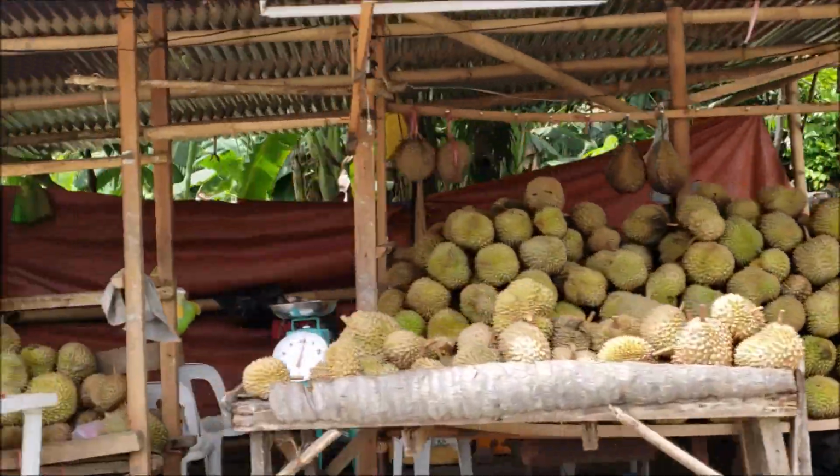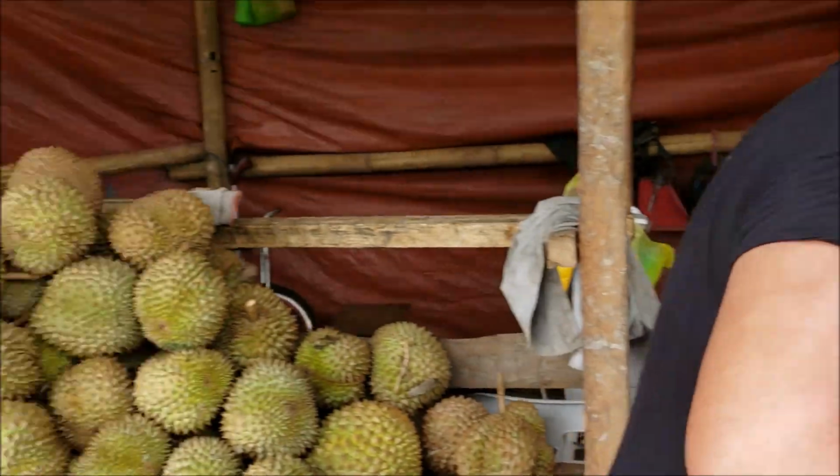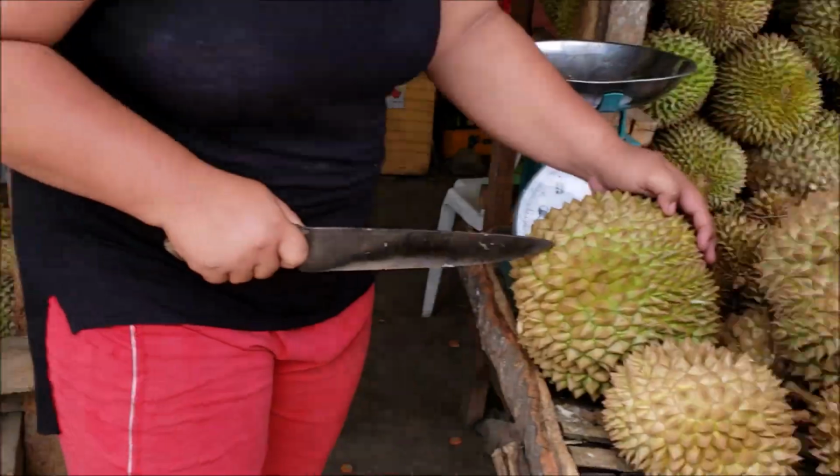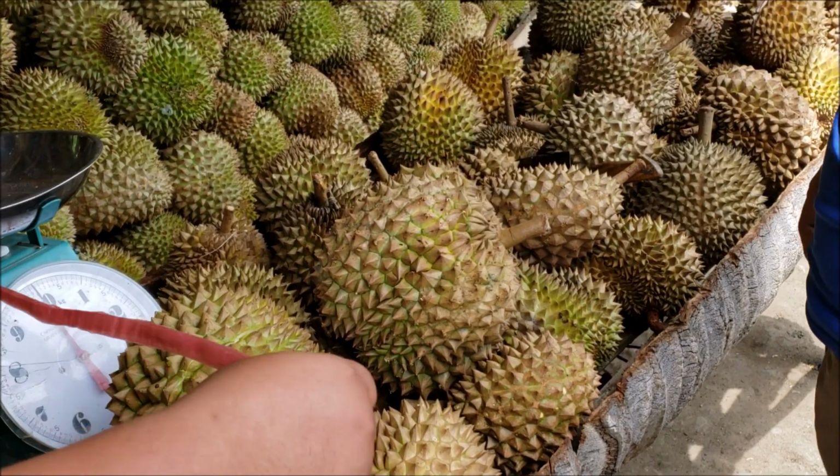Durian. Oh, durian. So yeah, we're outside of Davao City, towards the province. We're here to get some durian. They just opened it to taste it.